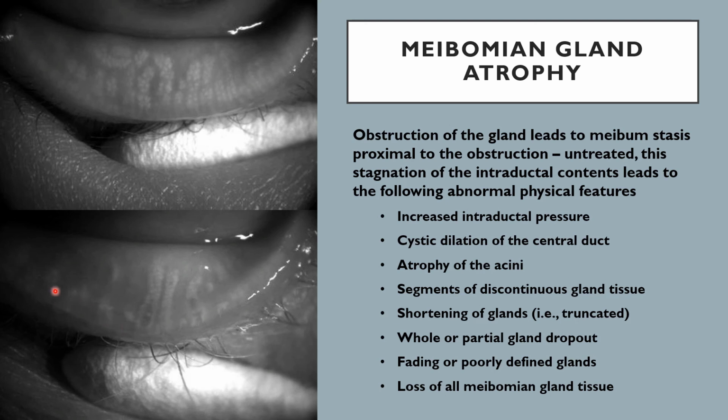These little things you see here are fragments or segments of a gland, and you see how they're not clear, whereas these glands are clear. This is a phenomenon called fading gland. It's not that the image isn't clear, and it's not like you have to cock the patient's head to the side to get a better image. This is what they look like.